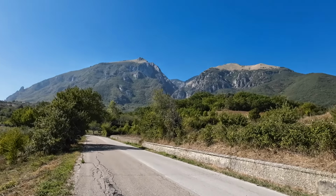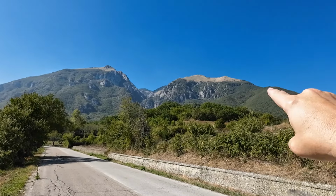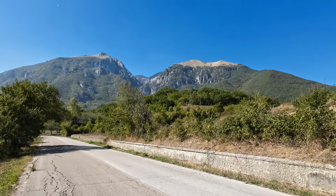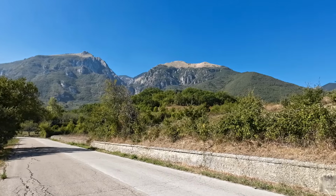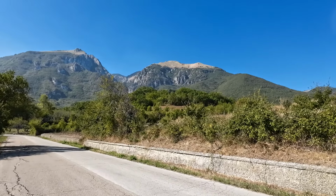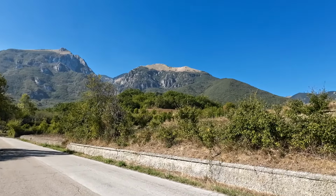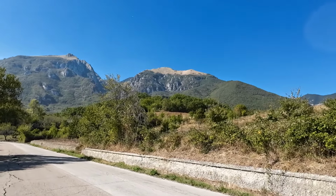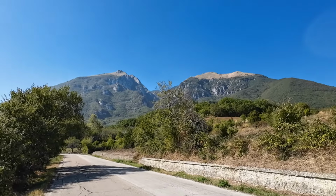You can probably see where the tree line finishes. So you'll find, I mean, we're in October now and the weather's still fantastic, but when the snow does come, it will go to the tops. But that's it. Only maybe comes down for a few days. Really is a stunning location.